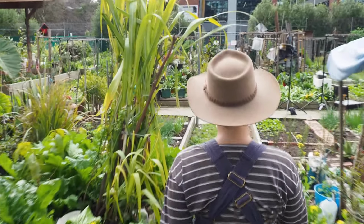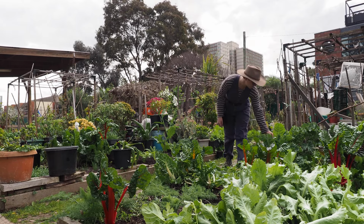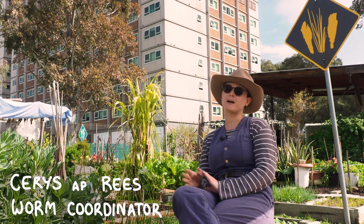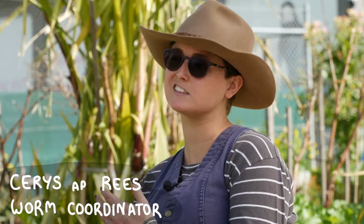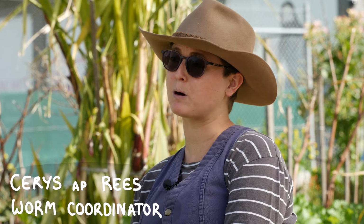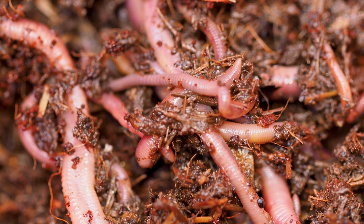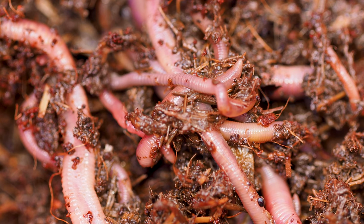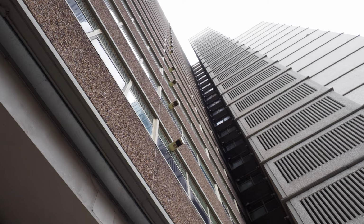My name's Reese and I'm the worm farm coordinator for the North Richmond Estate. Up until now, there's been no green waste management on the estate. So the purpose of this project is basically to start a solution to that problem. So we've gotten a worm farm through the Yarra Climate Action Grant, and that means we're going to have the capacity to process about 70 kilos of waste every week.